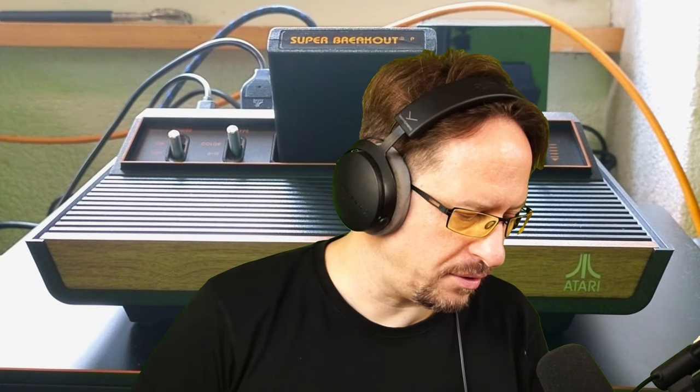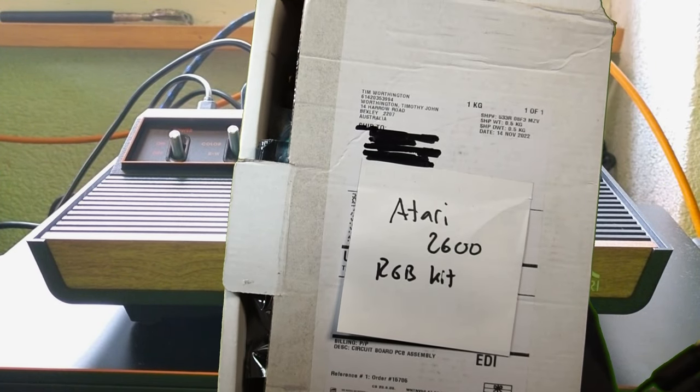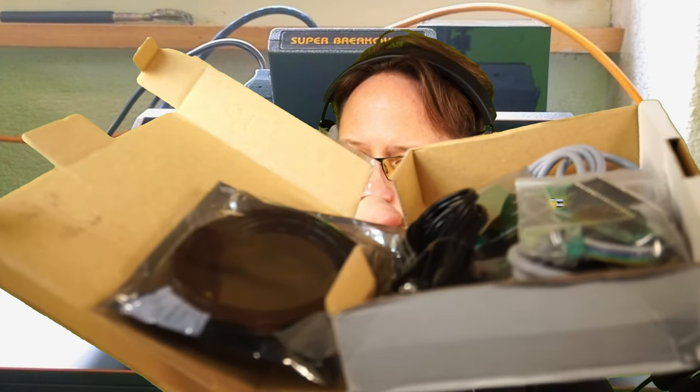I do not like those noises. Oh, it's an RGB kit. Yeah, you can't see my name and address here, but you can see this one. This is fine. This is where you actually buy it from Tim Worthington. He does the mods. It's his official, I think, business address. And this is how it looks inside.